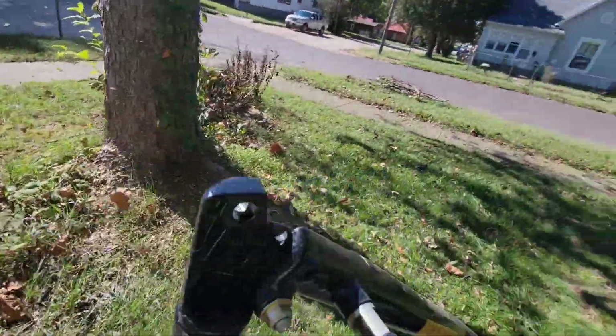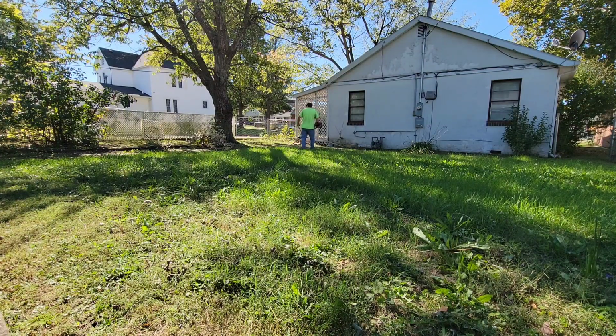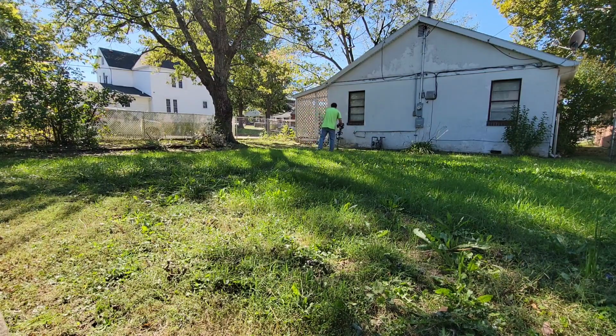I really got close to actually getting that deck stuck between that tree. I've seen it done. Some guys have done it. I've never done it myself, and I always wondered how they do it, but they do it just like that. You get too close with the deck just like that.